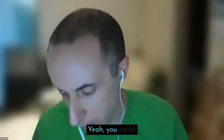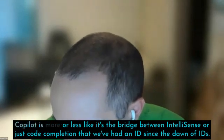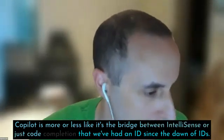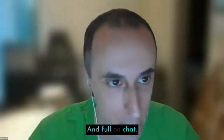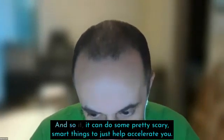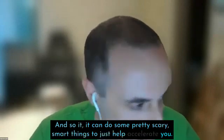Yeah, you could. In fact, the two are kind of similar. Copilot is more or less the bridge between IntelliSense, or just code completion that we've had in IDEs since the dawn of IDEs, and full on chat. So it has all of the context of your file and of parts of your project there at all times. And so it can do some pretty scary, smart things to just help accelerate you.